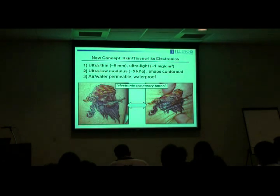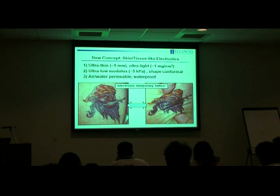So what we've been trying to do is to realize a vision that looks like this in terms of electronics, which is to make electronics themselves skin- or tissue-like as much as possible. And what does that mean? That means making the electronics ultra-thin. That should be 5 microns, so much thinner than the skin, for example, much thinner than the surface layers on many internal tissues. Ultra light to minimize the mass loading, ultra low in modulus to minimize the mechanics loading. So that means circuits with moduli in the 5 kilopascal range or smaller. If you could go smaller, that'd be even better. This is the target that we put up for ourselves. Shape conformal and perhaps air and water permeable and waterproof. It has to operate when completely immersed in biofluids.